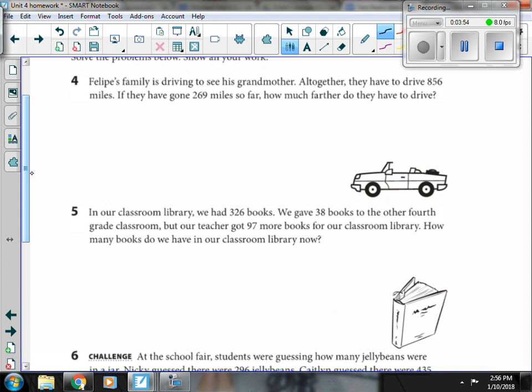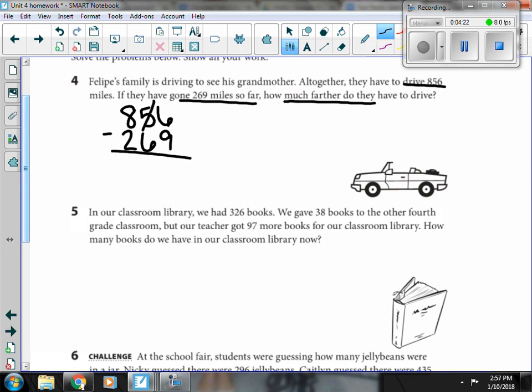Felipe's family is driving to see his grandmother. Altogether, they have to drive 856 miles. If they've gone 269 miles so far, how much farther do they have? So the total is 856. I've done 269. What's left? That, to me, is a subtraction problem. I can't take away 9 from 6, so I need to borrow from the 5. It becomes a 4, and the 6 becomes 16. 16 minus 9 is 7. I can't take 6 away from 4, so I need to borrow again. The 8 becomes a 7, and then I get 10 more there, so 14 minus 6 is 8, and 7 minus 2 is 5. So we have 587 miles to go.